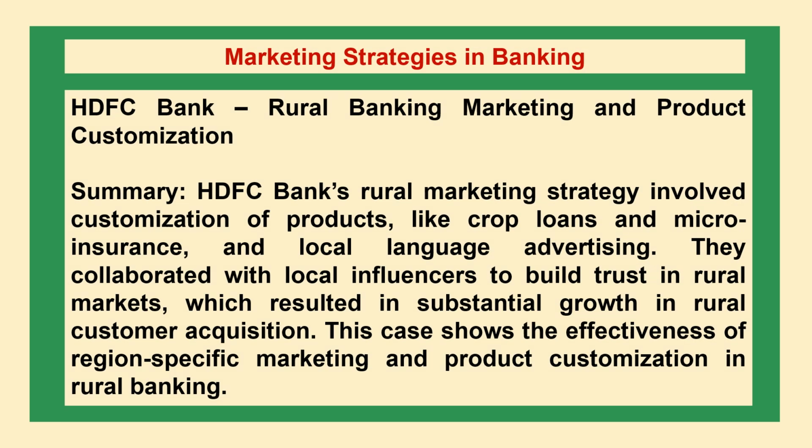HDFC Bank rural banking marketing and product customization. Summary: HDFC Bank's rural marketing strategy involved customization of products like crop loans and micro insurance, and local language advertising. They collaborated with local influencers to build trust in rural markets, which resulted in substantial growth in rural customer acquisition. This case shows the effectiveness of region-specific marketing and product customization in rural banking.